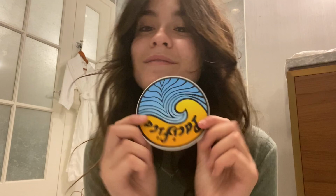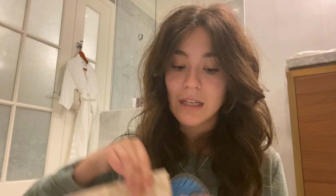And then I also got a Pacifica sticker, because all these yarn stores are, well, that one that I just showed you, this store was in Pacifica, but this Yarn Bee was in, yeah, that was also in Pacifica. And then the next one that I'm about to show you was in Half Moon Bay. So yeah, let me show you that.